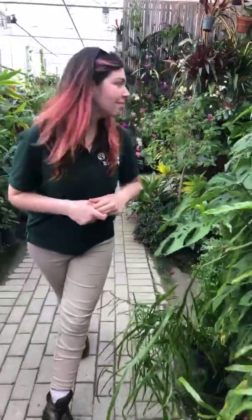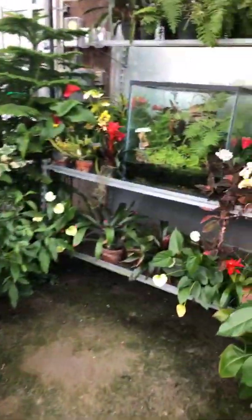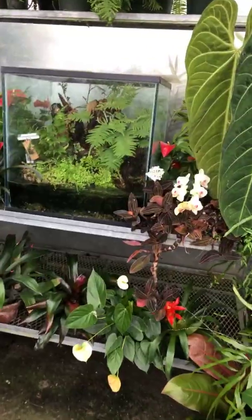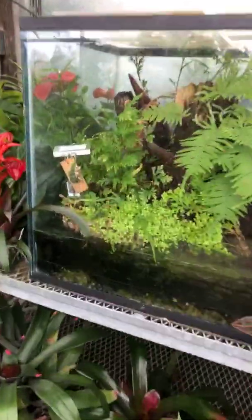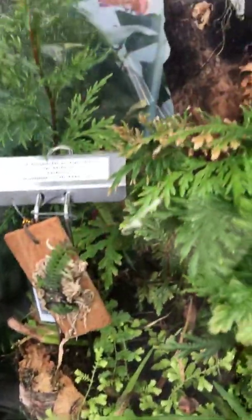Okay, thank you. So over here is part of our display. Here we have a tank I made. Inside you'll see ferns and a really tiny orchid. Up above we have our anthuriums.